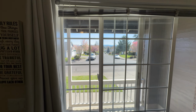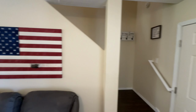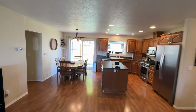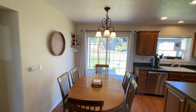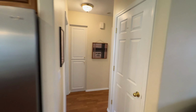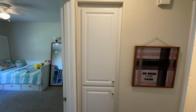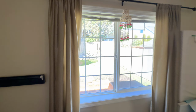Really great view out that front door. Staircase leading up to the second floor with the primary and the bonus room. Slider to the backyard. Understairs storage could be used as a pantry. Some built-ins there. Good natural lighting through the large window.